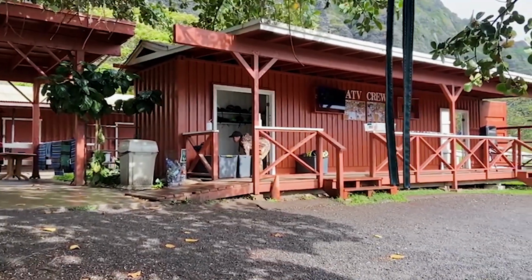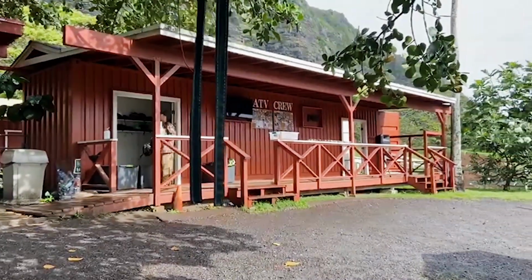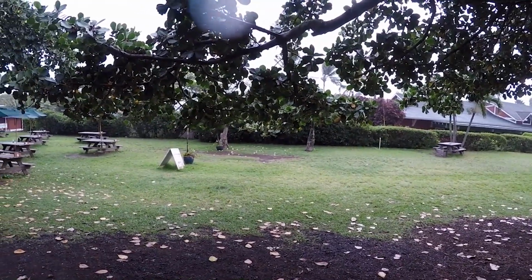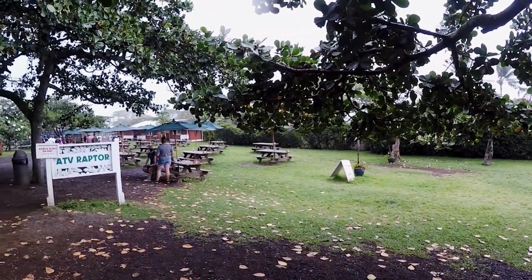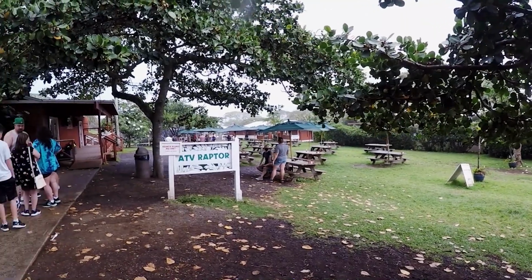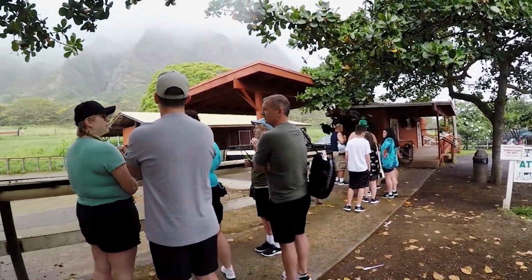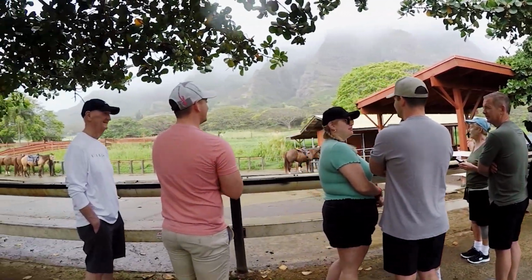Drivers all have a separate wristband that indicate that they have shown a valid driver's license. If you don't have a valid driver's license, you can't drive the UTVs, but you can be a passenger. Although dirty, the UTVs are in good shape, they are well maintained. They're also automatic transmissions, so pretty much anyone can drive them. The tour speed is limited to about 15 miles or 22 kilometers per hour.